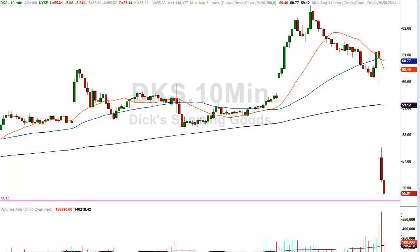What I teach in my course at Lazy Gap Trader is how to identify price levels, if a stock is gapping higher or lower at the open, where that stock is likely to have a price reaction in the other direction by finding support or resistance. In the case of this one, Dick's Sporting Goods, we found support at 55.52. It pierced through just by a few pennies, and now we're fighting that level.